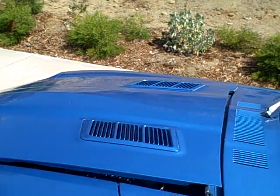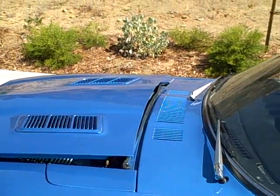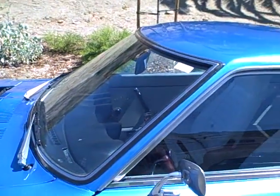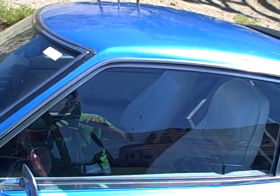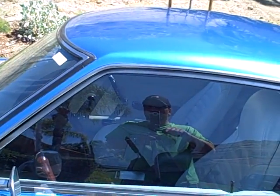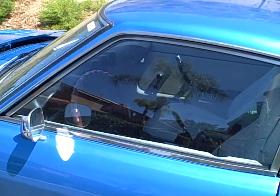Some of the key features of this car that I had done to it when I picked it up was it needed a tranny rebuild. So it does have a later model 5-speed in it from a 280ZX, 82, 83 model. There's some distinctive markings on the tranny that you'll be able to look at and you'll know. I found that out through my research.